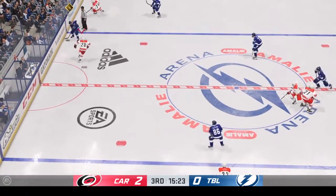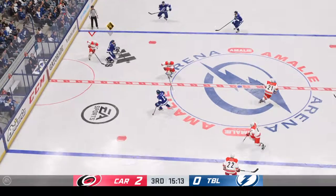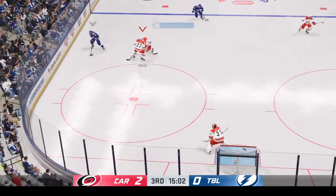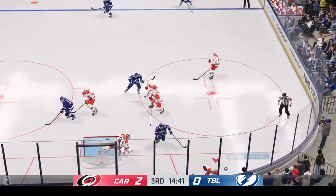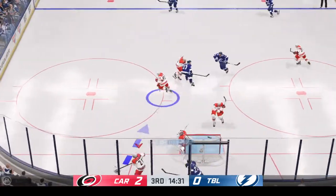Looking for space inside the D zone. The Lightning have taken control of the puck. Here's a chance on the doorstep. Oh, he got paddled by Anderson. Takes it behind the net.